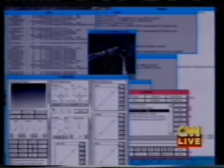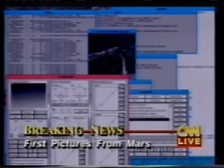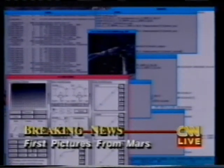And boy, is that a rover wheel? Was that? Yeah, that was the rover wheel there a minute ago. Now, I can't tell what this is. Boy, these are hard to see on this little bitty screen here.